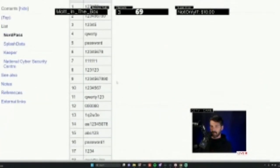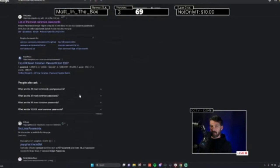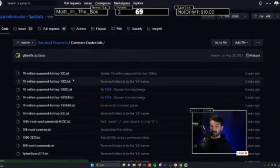Common username password list. Let me do that. I mean, you absolutely should know in 2023 that there are tons of crappy passwords, okay? 123456, 123. But the thing is, it's got to be more like, here, SecLists passwords is really, really good.